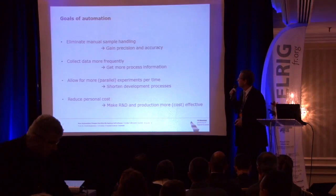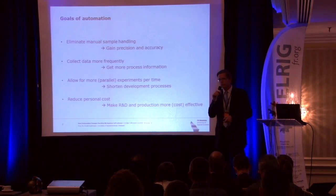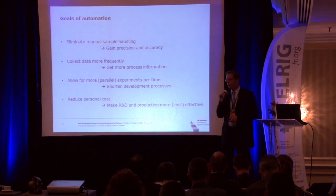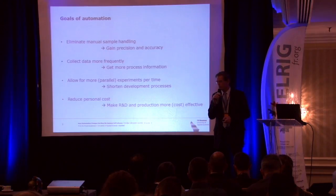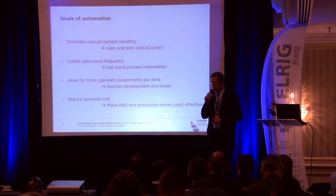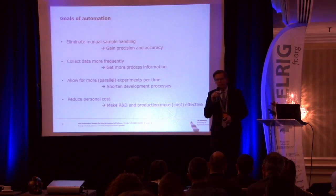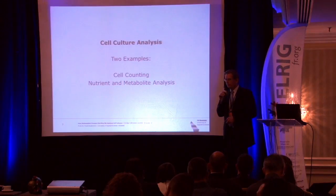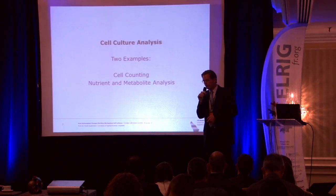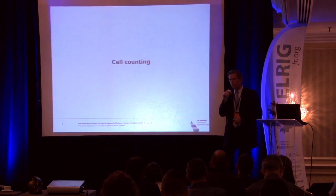But I would like to highlight the goals first. Of course, we need to eliminate manual sample handling to gain precision and accuracy. That's one of the main goals, but also to collect data more frequently and allow for more parallel experiments. And there are very good solutions out there on the market already. To highlight one of those, I have here two examples, the cell counting.